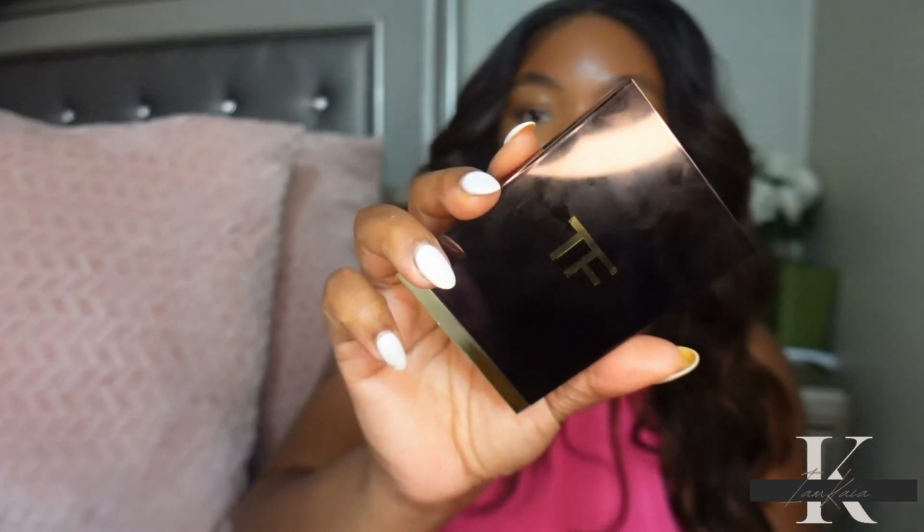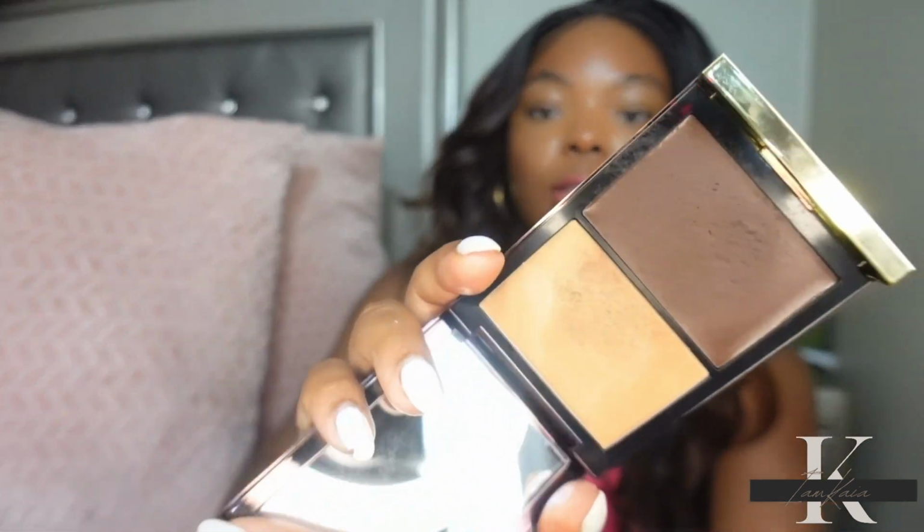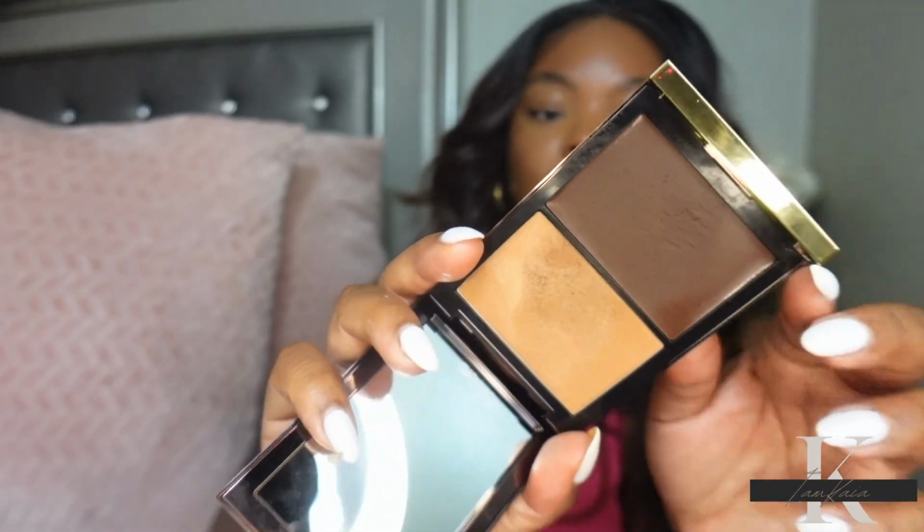The products that I will be mentioning, I feel like are absolutely worth picking up. This is the Tom Ford Shade and Illuminate Contour Duo. This is a cream one. I just picked this up during the Sephora sale. I actually used this today. I have Intensity 3. I've been using this the last couple of days.